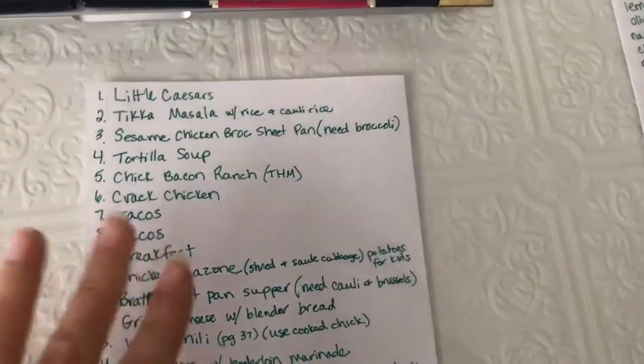I have now filled out my list of all of the dinners that we're gonna have. And Jason and I are trying to be really good this month and follow Trim Healthy Mama, at least for all of our breakfast and dinners, and maybe have a crossover for lunch. So I will show you what recipes I chose.